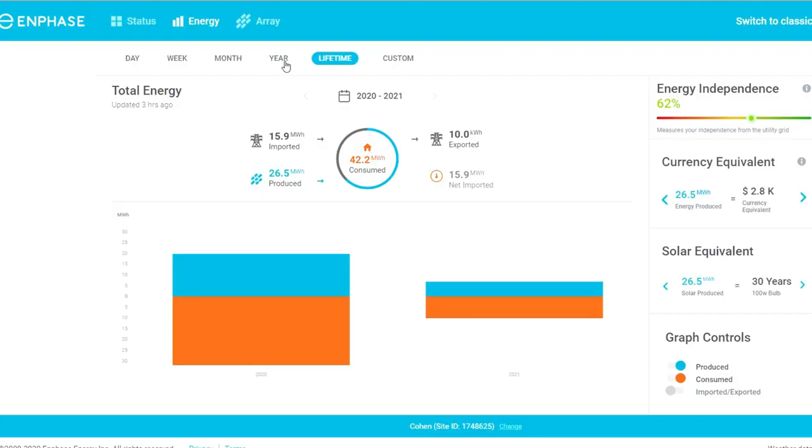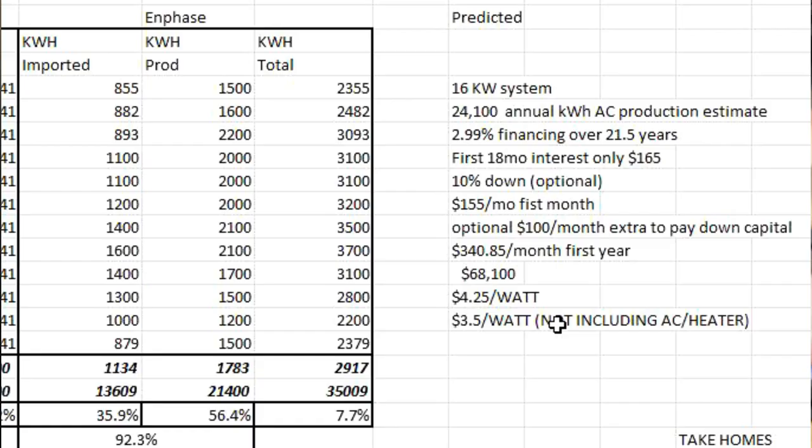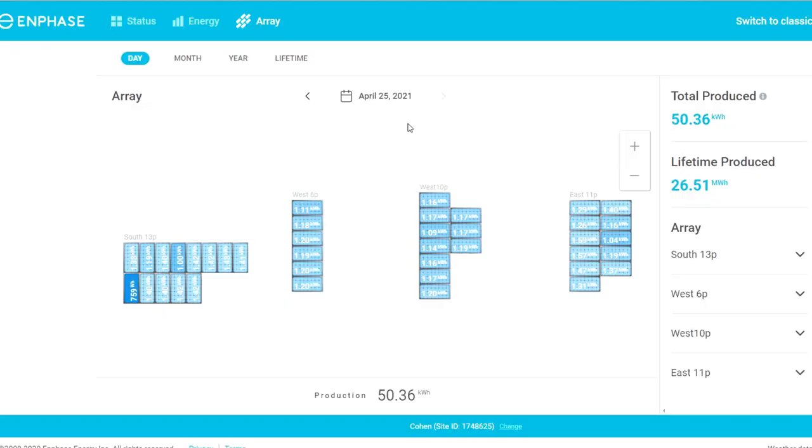But why is that? Well, part of that's because if we look at our end phase generation, which is what we are seeing in terms of our panel performance online, every inverter can report back its production. We're seeing that we only generated 21,400 kilowatt hours over this last year, which is less than the 24,100 that is anticipated. So that 12% drop off can be attributed to a few different things. One, a couple of our panels were underproducing. We had to get those inverters replaced. That was covered by the warranty.